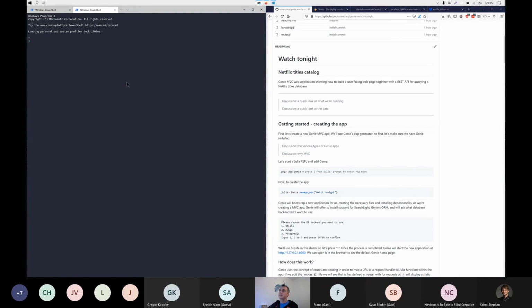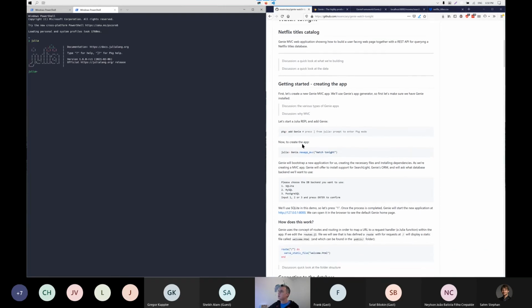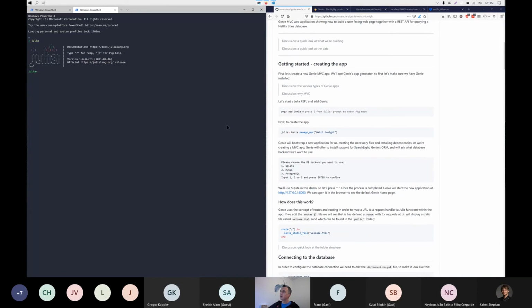All right, let's see how we can create this application using Genie. First, let's start the Julia REPL. Let me show we have Genie installed. If we don't have it, we need to add it. Genie is already registered in the Julia repository, so if you don't have it, you can add it with pkg add Genie. And once we have it, we need to say that we'll be using Genie.